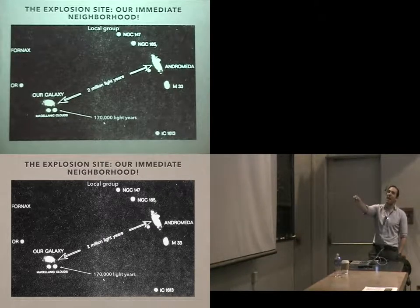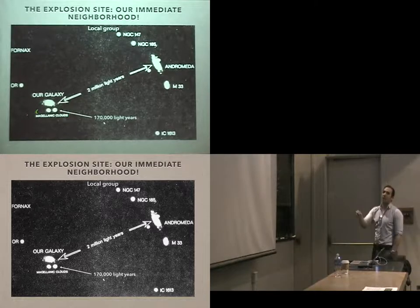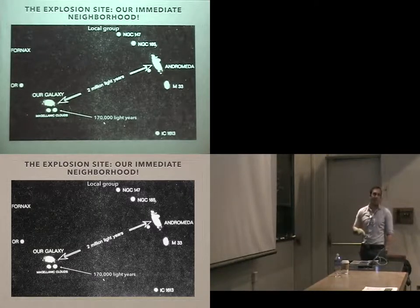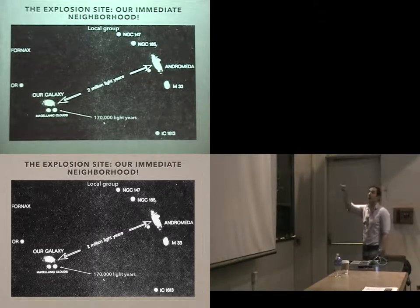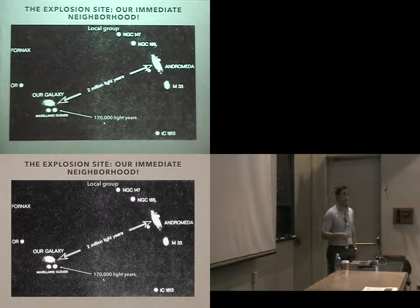So we have our galaxy, and we have a Large Magellanic Cloud and a Small Magellanic Cloud, which are satellites, small dwarf galaxies, irregular galaxies that rotate around our galaxy. They're about 107,000 light years away. And then the next nearest big galaxy is the Andromeda galaxy, it's about 2 million light years away.